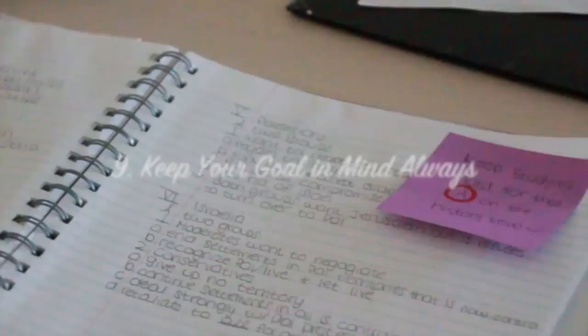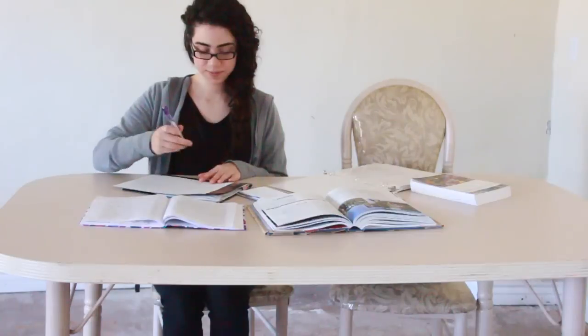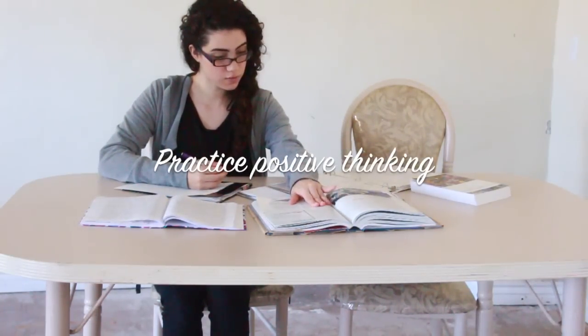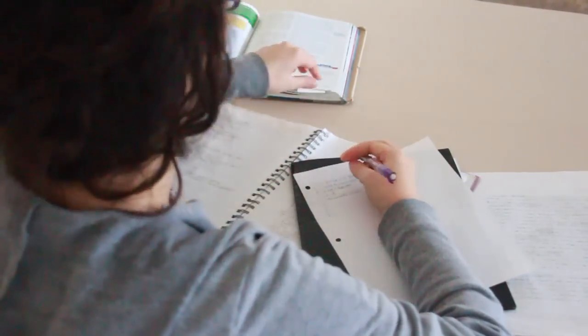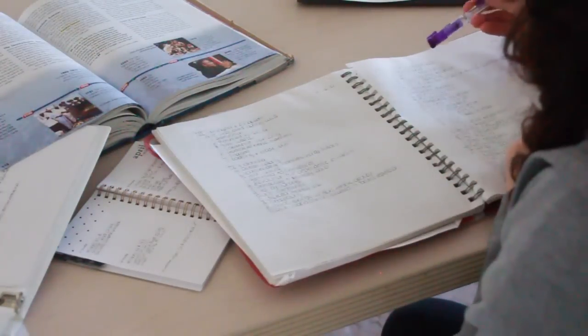The ninth tip is to keep your goal in mind always. The key to being confident in your studies is to practice positive thinking. I know this isn't the easiest thing, especially when it comes to school, but realize that school and learning is important and can help shape your future in some way. You don't have to absolutely love school, but you also don't have to think about it in such a negative way all the time either.